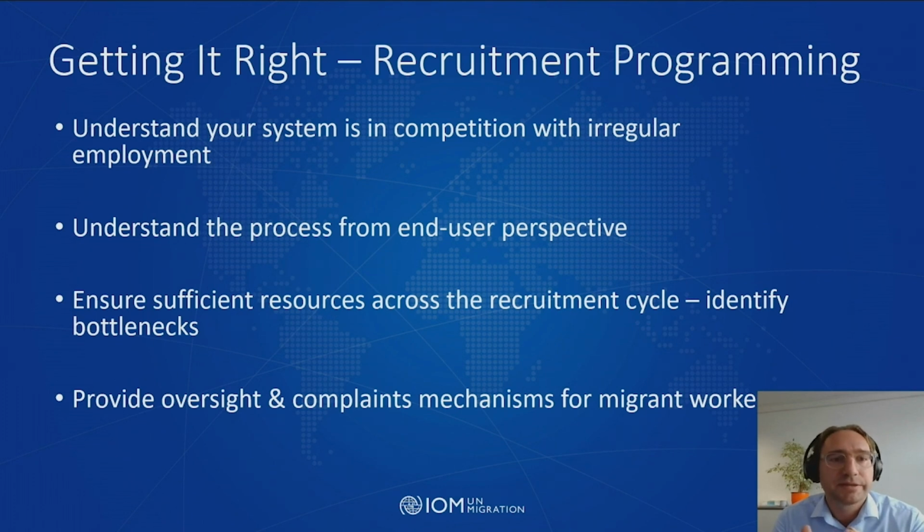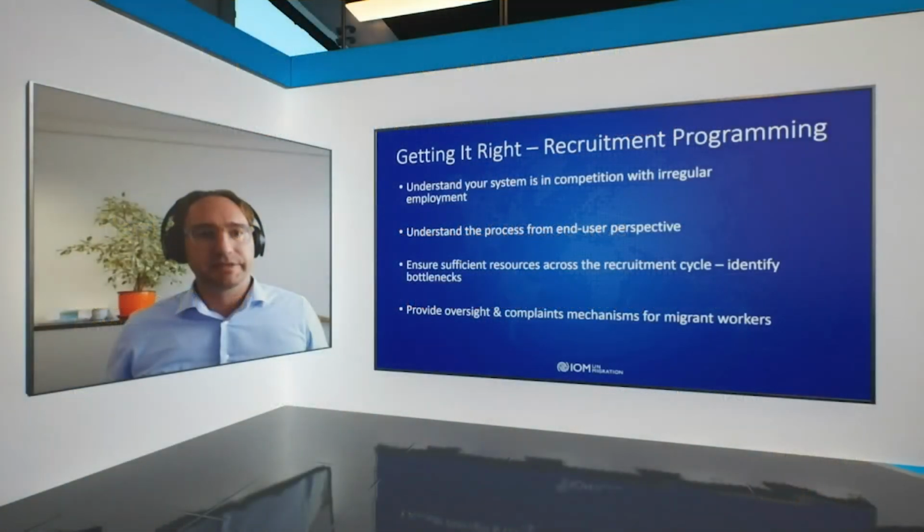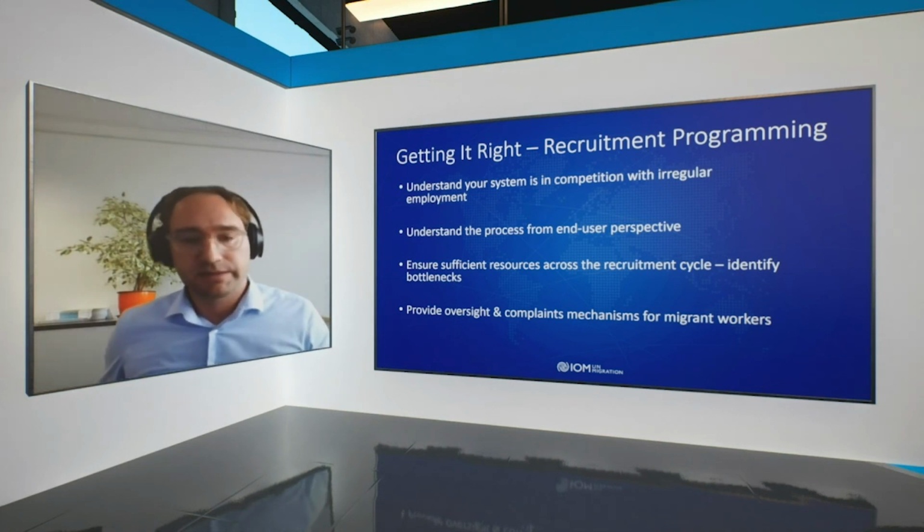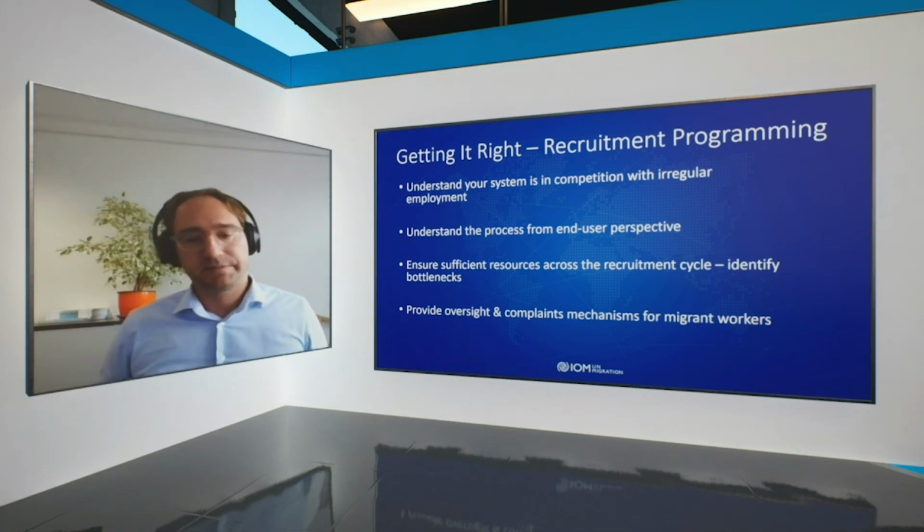So you need to make sure that it's user friendly, essentially, and understand the process from the end user perspective. And this is important because often governments, because there are so many different ministries and agencies involved in international migration and labor migration, have no one with a perspective from the end user side, and they don't realize how cumbersome and how long the entire process can take, which obviously reduces its competitiveness.